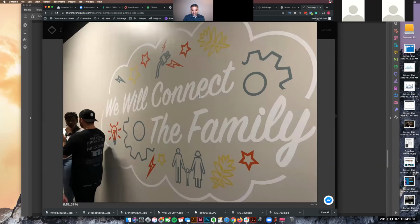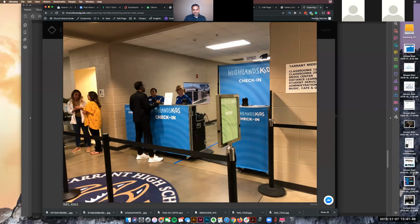This is one of the churches that's putting some of their values on the walls. So they're using a very large gray wall that probably wouldn't have anything on it, but they're using this vinyl sticker to create a statement. So we will connect the families, the message, and it just is a great use of real estate.